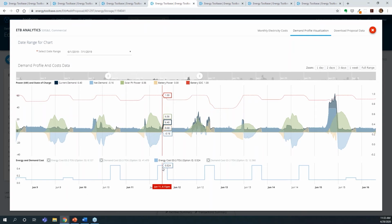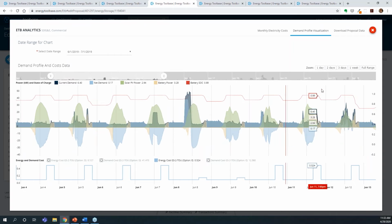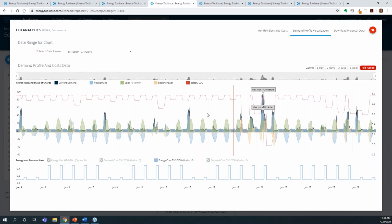But once again, we can't. We're pretty restricted here simply because this church, for this 5 or 6 day period on the screen, doesn't have enough load from 4 to 9. I guess this day is a good example where there is some load, and we're taking advantage of that, but there's just not enough to fully cycle that 75 kW, 150 kilowatt hour battery. So basically, we're getting our demand savings, but we're not capturing the full value of that arbitrage opportunity.